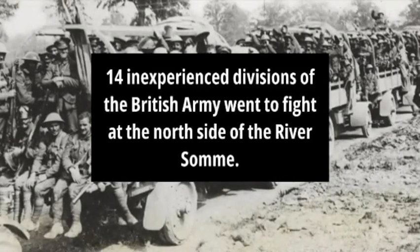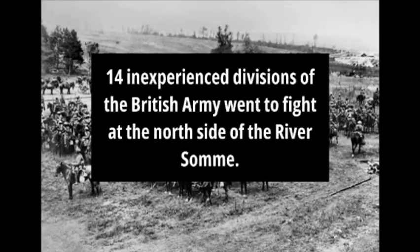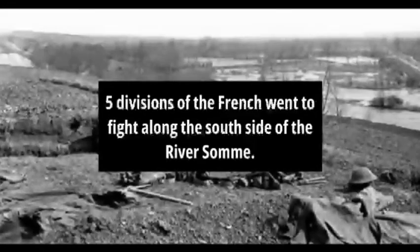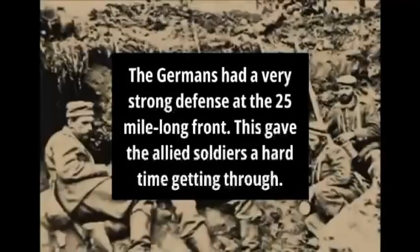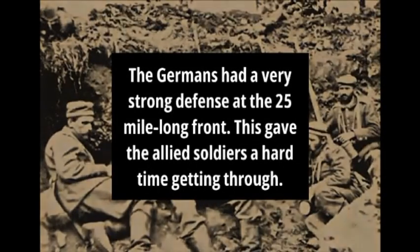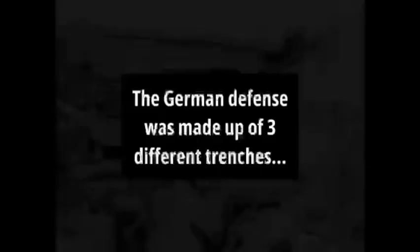To begin, 14 divisions of the British Army, who were all inexperienced and had not been in battle yet, approached at the north side of the River Somme, while 5 divisions of the French approached at the south side. The Germans had set up a strong defense at this 25-mile-long front, which proved to be extremely difficult for the Allied soldiers to get through.